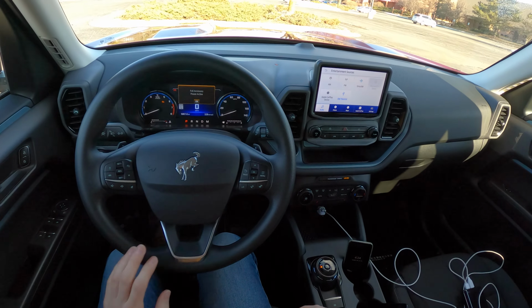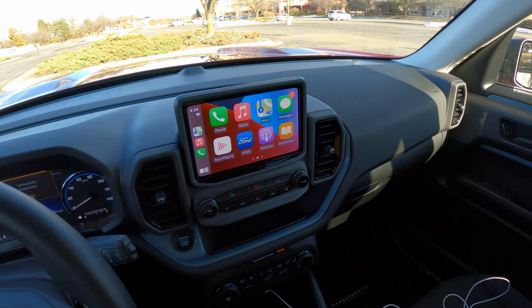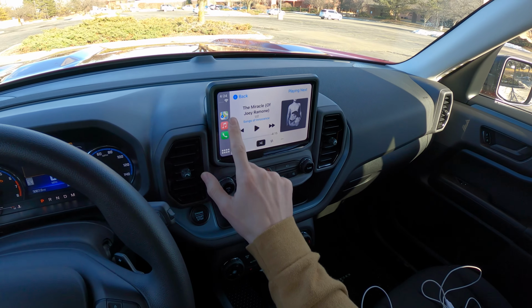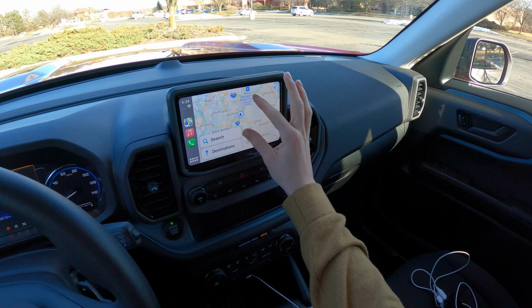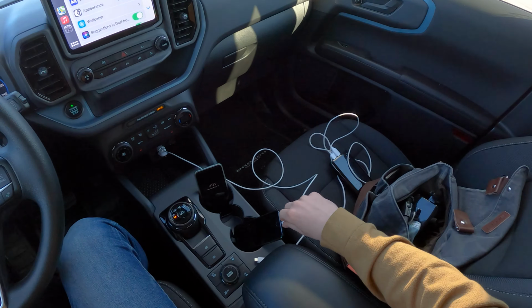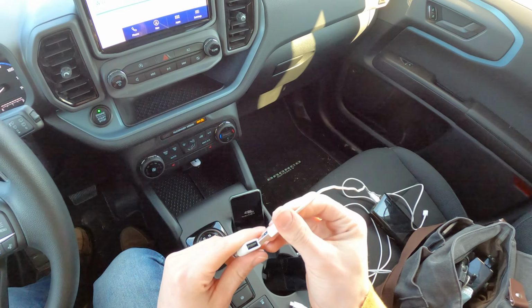Android Auto and Apple CarPlay. Start with Apple CarPlay, click here. It's already up, plugged in. You can see it takes up all the screen, looks nice, resolution's decent. Very responsive, good refresh rate. See our map here, you can move it around, pinch to zoom, all that good stuff. Phone and settings. Let's pop that out and put in Android Auto.